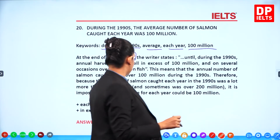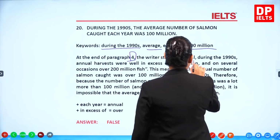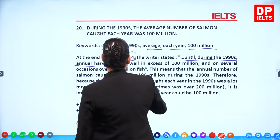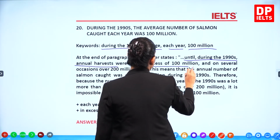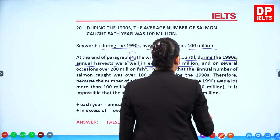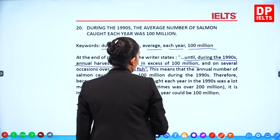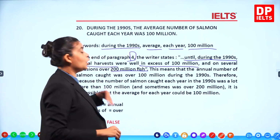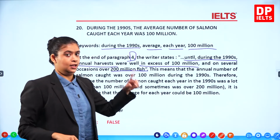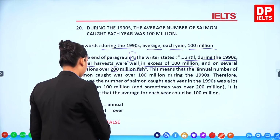The writer says, during the 1990s, annual harvests were well in excess of 100 million, okay, and on several occasions over 200 million. So which means it was over 100 million. This says each year was 100 million. It wasn't 100 million, it could be over, right? So false.